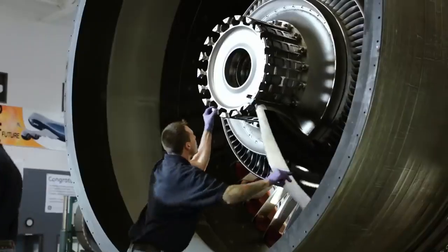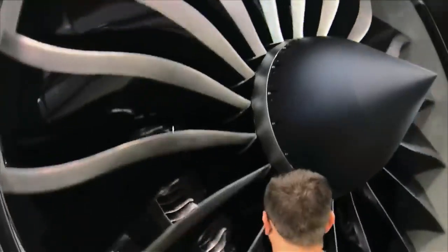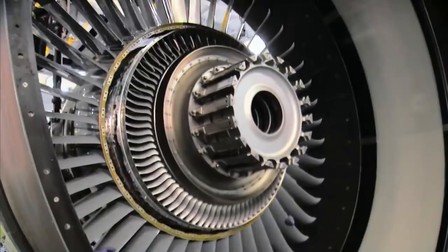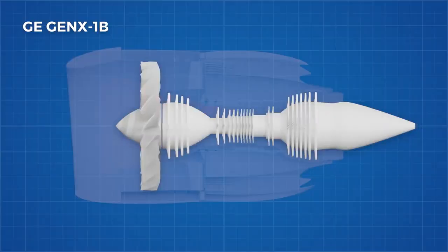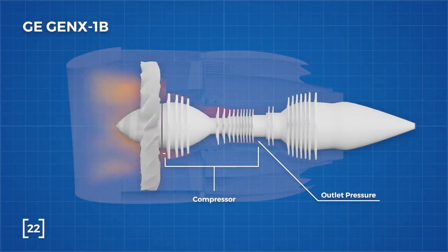The next design feature that helps the GEnX to reduce fuel consumption is the extremely high compression ratio achieved through the engine's compressor section. Compression ratio is the ratio found by dividing the pressure at the exit of the compressor section by the pressure at the inlet.